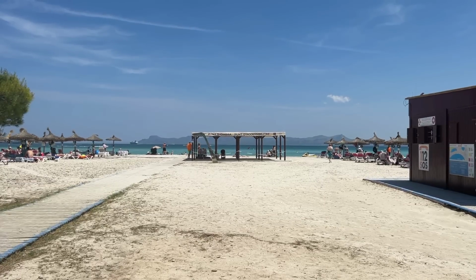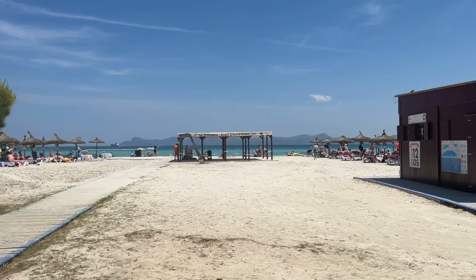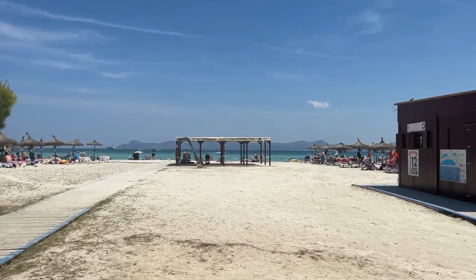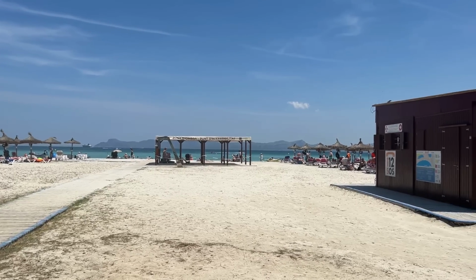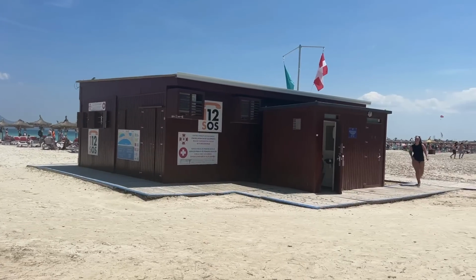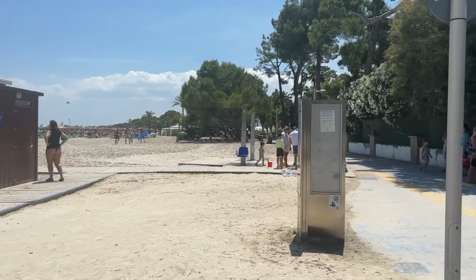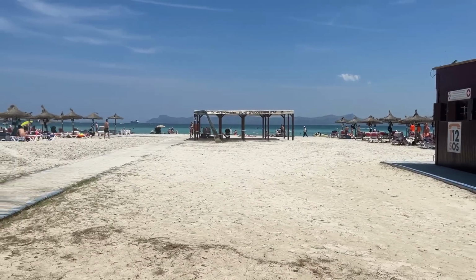I'm just coming up to the accessibility point here on Alcudia Beach. You can see there's a lovely shaded area here, so if you're coming down here with a pram or a wheelchair, this is a great place to stay. You've got some lovely decking down there too. Also to my right hand side there is a disabled shower as well, so you can also shower off before you head on back to your hotel accommodation.